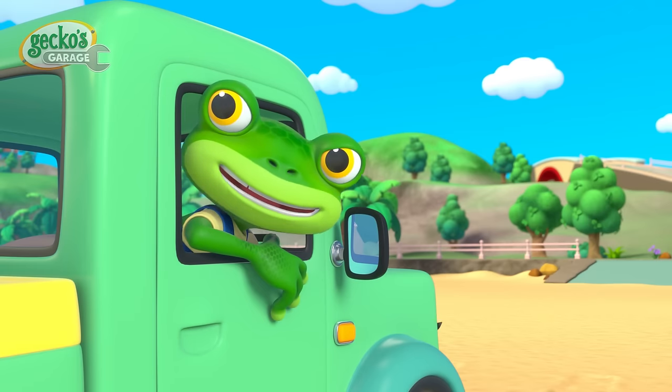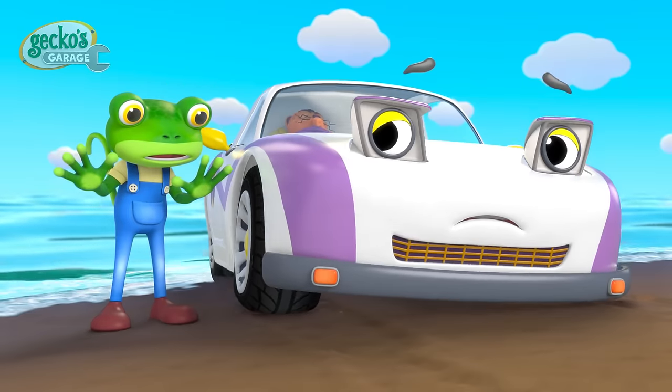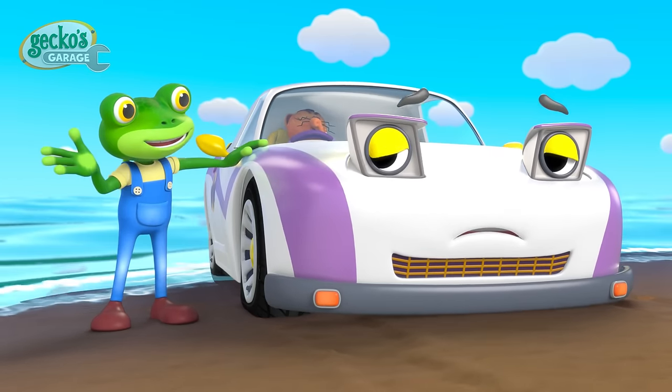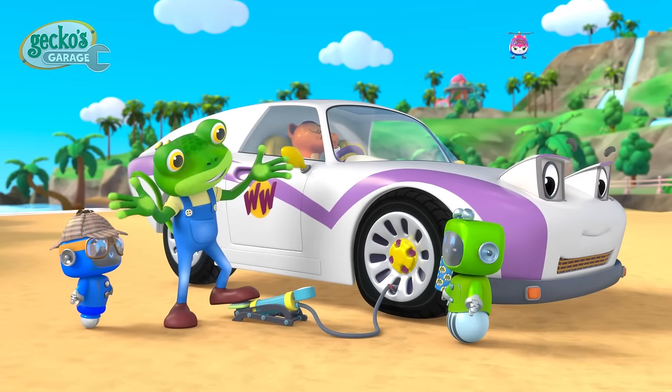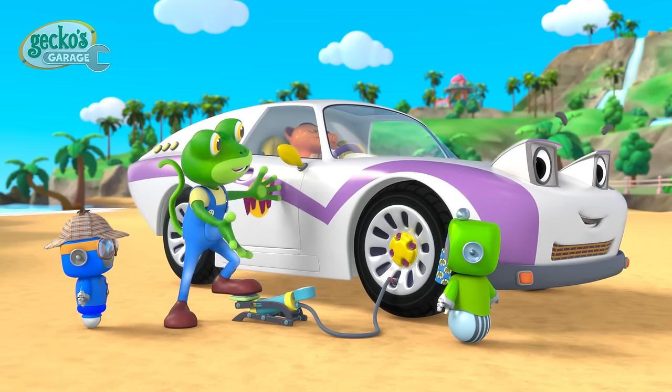Mr. Weasel, are you okay? It's okay, Sly. It's just a flat tire. We can fix that. Gecko knows just what to do. With a patched up tire, you're good as new.